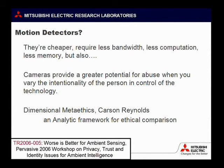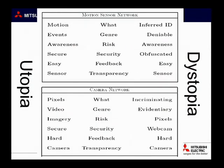Basically what this slide says is that there are economic reasons to use the sensors, but that's not it. There's also an ethical reason to think about using these sensors. And it comes down to cameras basically provide a greater potential for abuse. If I'm collecting video of you and I can index into it, then I can find video that has nothing to do with my original intention of installing the cameras, but could be damaging. So in the dimensional metaethics framework, you come up with dimensions along which the system might change. Like, what's the context? Who's controlling the system? What is the system collecting, for example? Motion versus video, say.